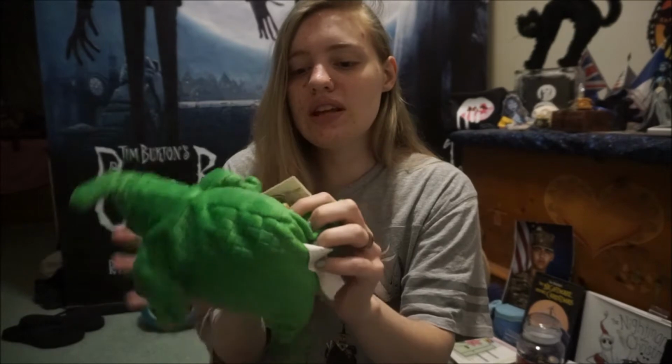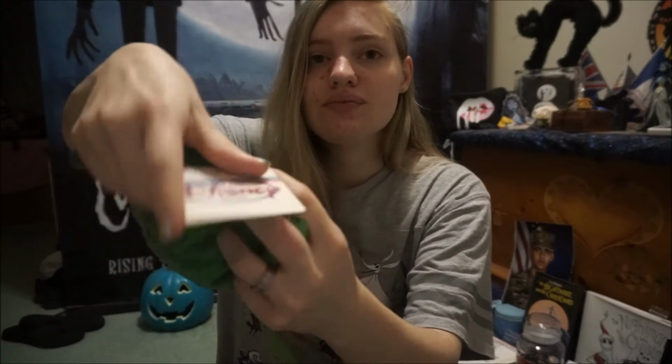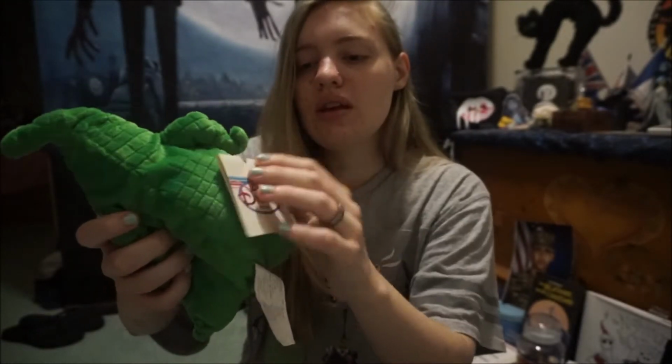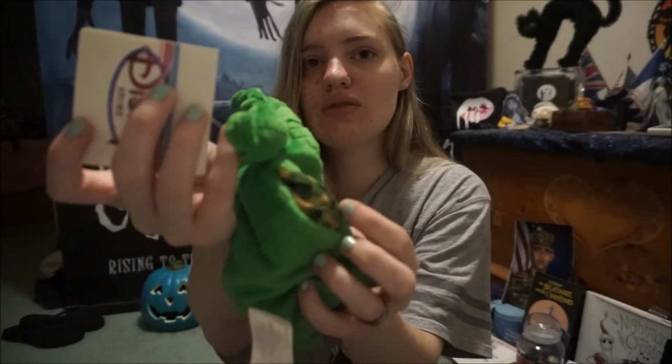And like I said, I really like how it has the regular tag on the side. And this is what it looks like on the bottom. And I like how it has the bugs on the side of it. I think it's really cool. So that is what I got. I got Sally and Oogie Boogie.